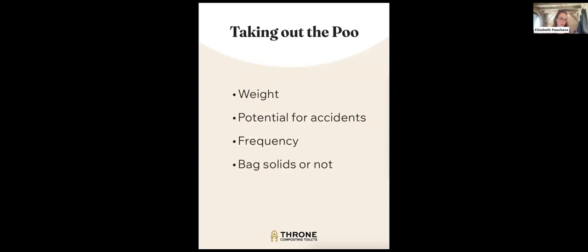If the whole toilet has to be dumped upside down, that's going to be a lot more physically challenging and be a much higher potential for accidents. Versus if it's a bucket or a bin of some sort that needs to be removed and can be either taken out of the house and dumped or dumped into a trash bag inside the house.